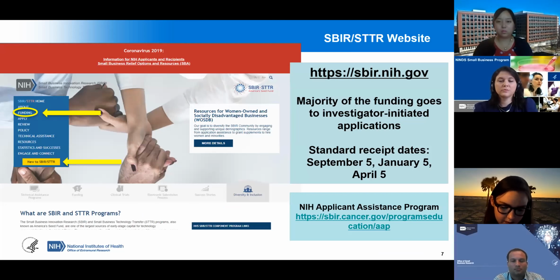We have a lot of information on the website, including, as you can see highlighted, where to find funding opportunities. If you're new to the SBIR and STTR programs, we have an infographic that walks you through the process. Several of the institutes, about 8, are actually part of an applicant assistance program. Again, recognizing that for new applicants who have not been successfully through the NIH process before, it can be a little difficult to navigate the first time. So we have this applicant assistance program that you can utilize.